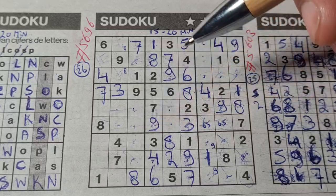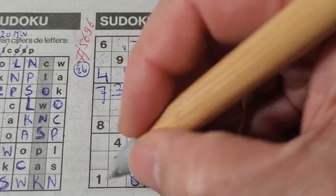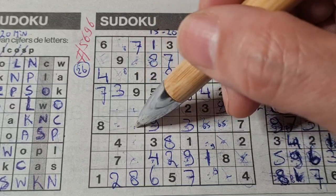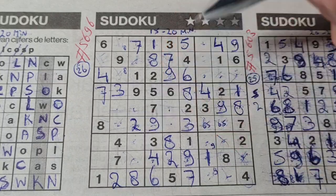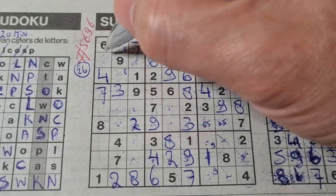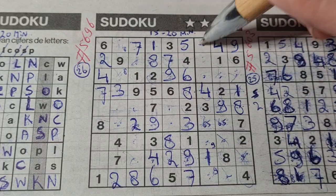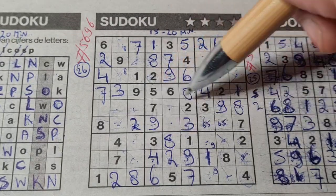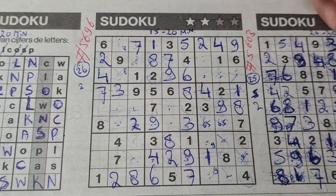Well, we have a 2 in this row, 2 in the row below. So last row, the only place left for the 2 should be there. We have a 2 in this row, 2 in the middle row. So the row below, the only 2 places left for the 2 should be here or there. We see a 2 in the second column, no 2 there, 2 should be there. 2 in the third column, 2 in the second column. So in the first column, the only place left for the 2 should be there. 2 in the third row, 2 in the second row. So in the first row, the only place left for the 2 should be there. And all the 2's are used.